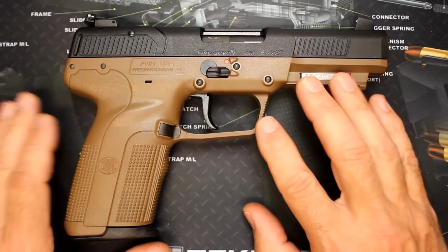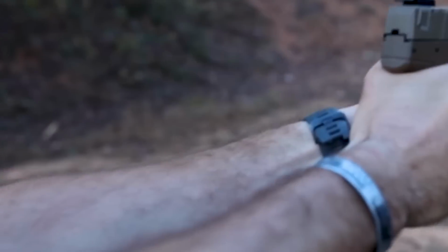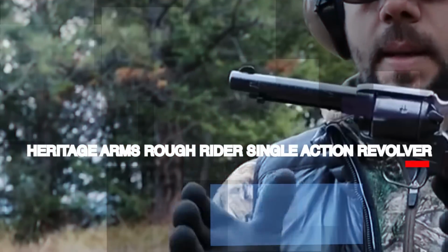However, don't let its light temperament fool you. I guarantee that anyone caught in front of the 5.7 who is intending to do you harm will have an extremely bad day. Number 13.